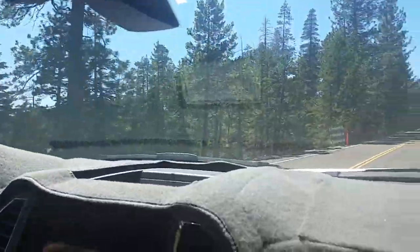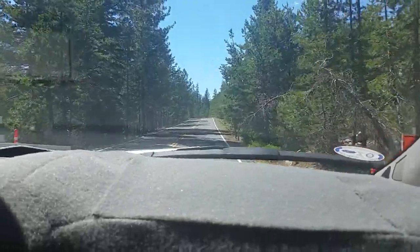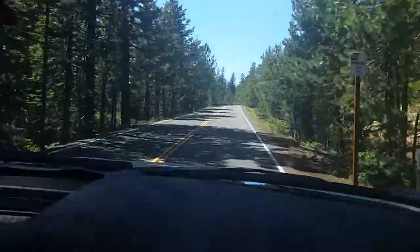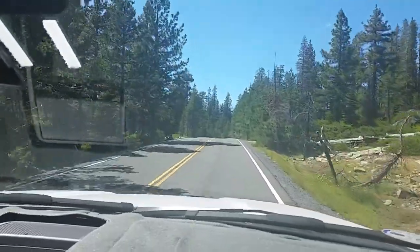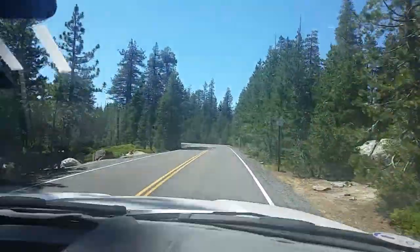Alright, we're on our way out. End of roadwork area. And we came up today to check out our alternate camping area for this year.